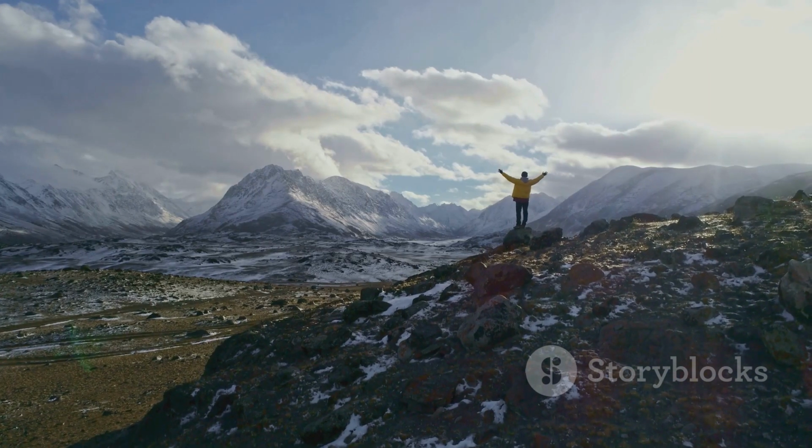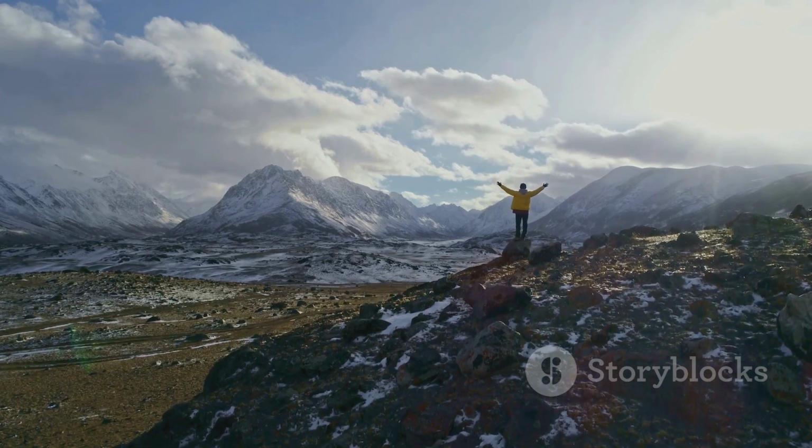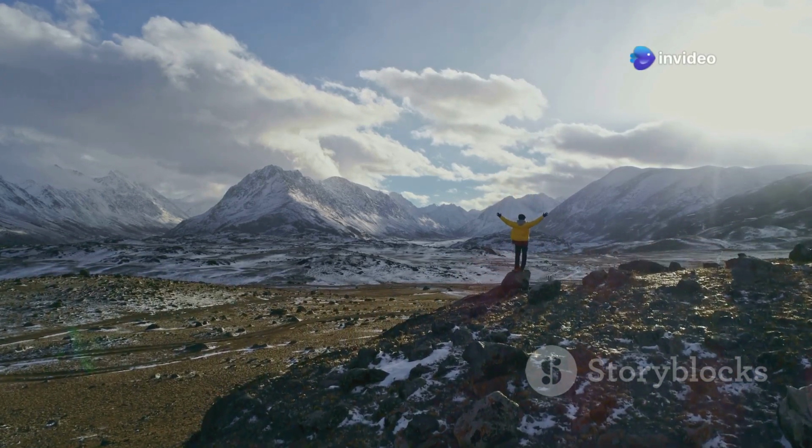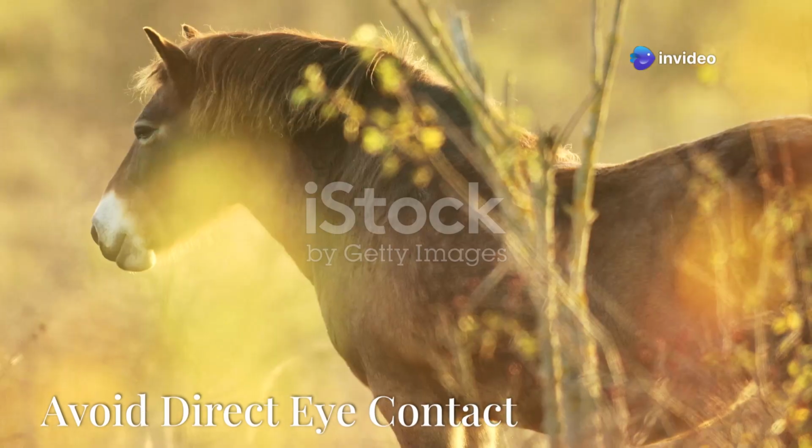It's all about sending the right signals and showing that you're not afraid to stand your ground. Confidence and posture can be your best allies in the wild.